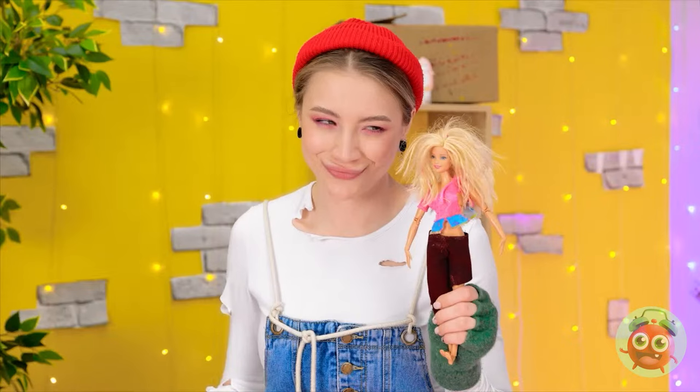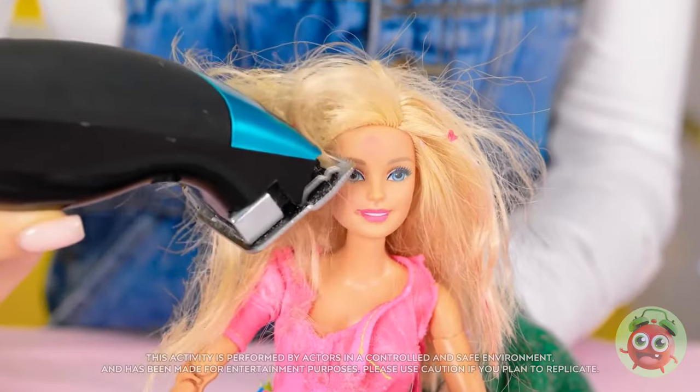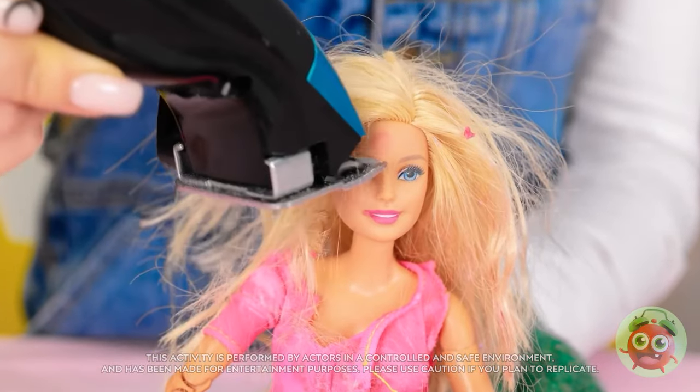Wow, she looks so stylish. I need to brush your hair. And I know what to do. You wouldn't! Oh yeah, I'm totally making you bald. It's all coming off!